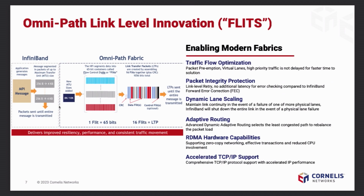So what makes us different to InfiniBand? InfiniBand is an older standard. It was built on standard MTU packages, which you might know also from TCP/IP. But that means that you have to send an entire package that might be 8K, 4K bytes until you can do any reshuffling in the network.